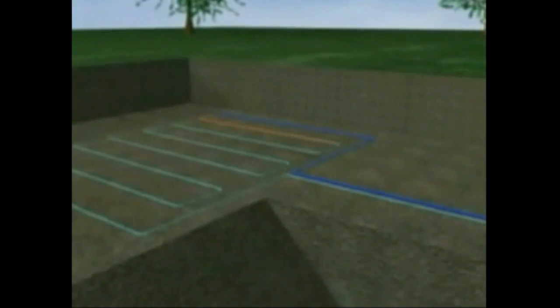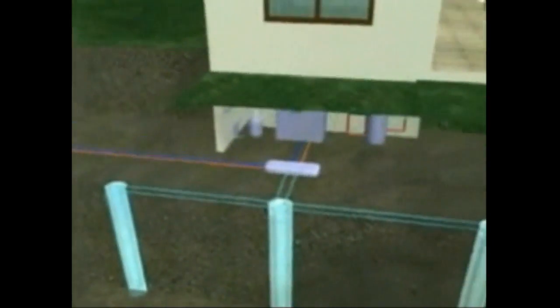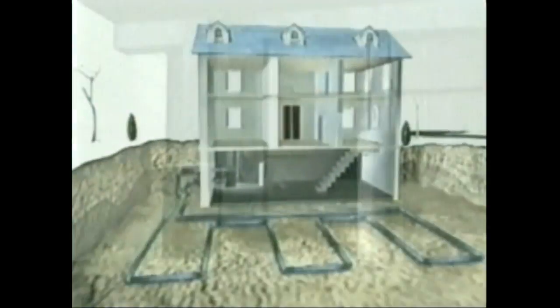Now let's see how a geothermal system works. The system extracts heat from the ground during winter and puts it back into the ground during the summer. For the functioning of all types of geothermal systems, three major components are necessary: a ground loop, a heat pump furnace unit, and a distribution system.